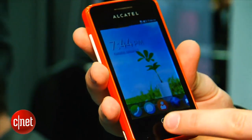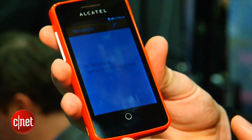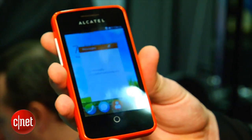Underneath here, this is a touch-sensitive home key, so if I open up an app and I want to quickly jump out of it, I just have to press there.